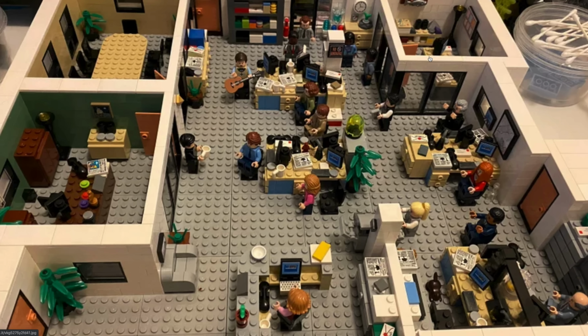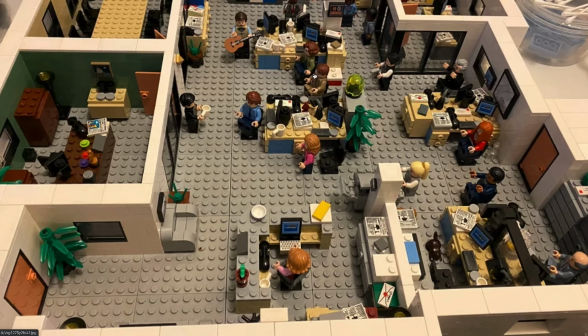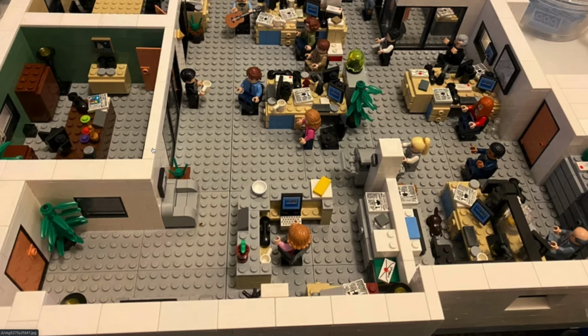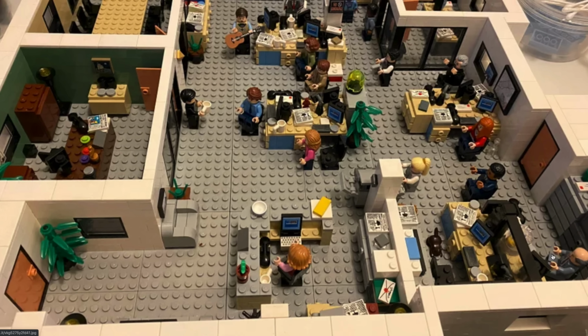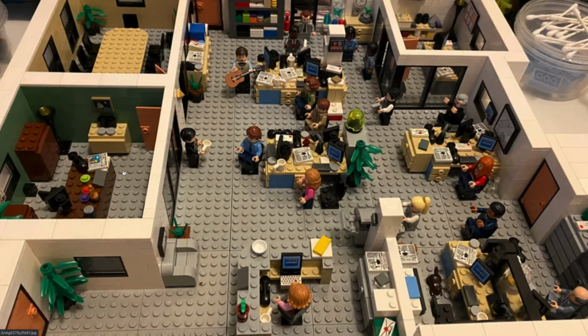You can probably pick out a ton of characters: Jim, Pam, Michael Scott. Looks like we have Creed over here, Meredith, Angela. Where's Dwight? Oh, there's Dwight. And this is so much better than the fake knockoff version of this set. I really love what they did with this MOC. I really want to make this myself. Of course, Kevin, just not really fat, obviously, because they don't make fat LEGO minifigures. What a shame. Could be really great there if they made him fat.